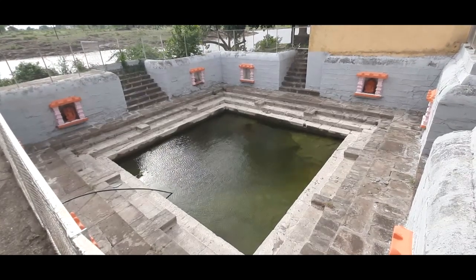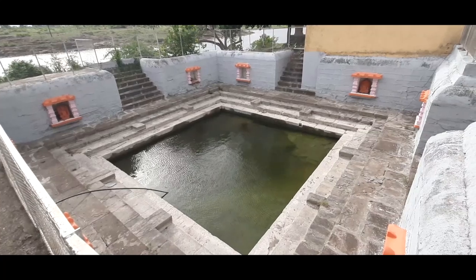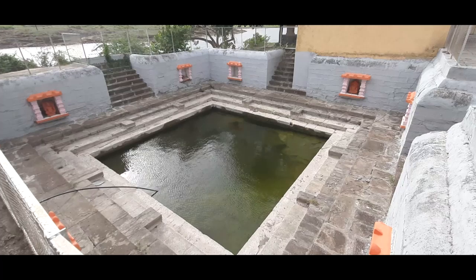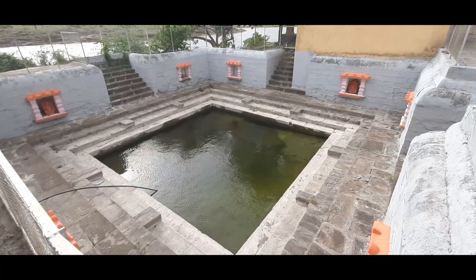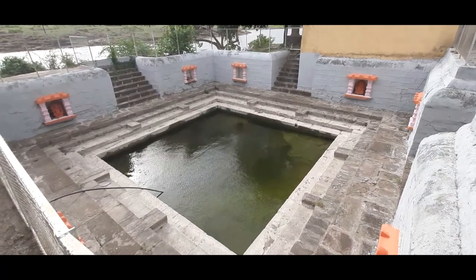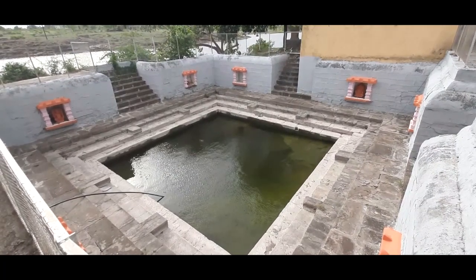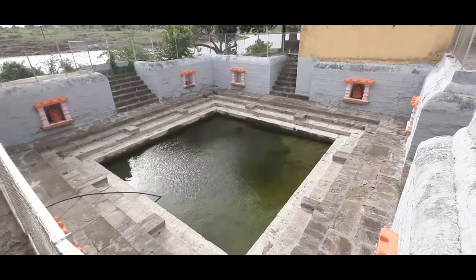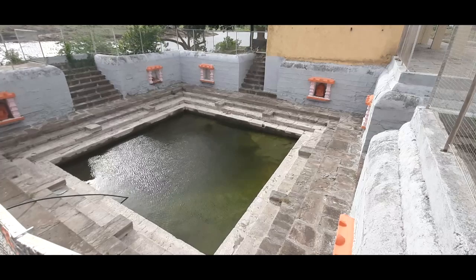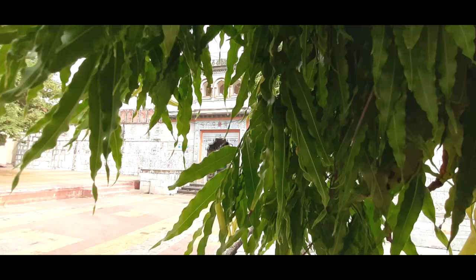Why do we get to see step wells near ancient temples? The reason is that in order to construct the temple, there was a requirement of stones. Craftsmen would dig out the ground and get the stones and would convert the stones into beautiful sculptures and carvings. Then the dug out area would be converted and beautified in the form of step wells.